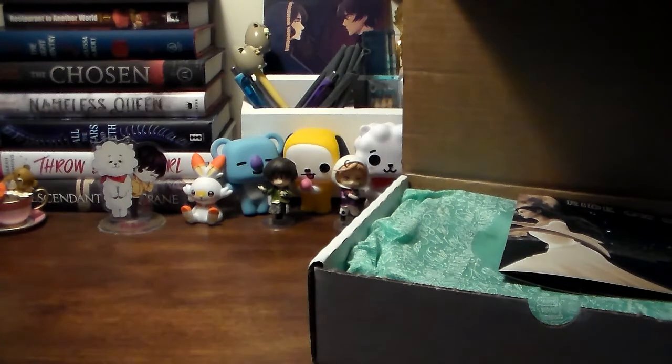Guys, look what finally showed up. The LitJoy crate for March. Yep, it's the end of April, but you know, the pandemic's a thing and most of the book boxes got delayed. I think my Fairy Loot also just shipped, but I'm just going to do them separate because this is my last LitJoy and I'm not sure when the Fairy Loot's going to show up, so we're just going to do them separate because this is the last one.